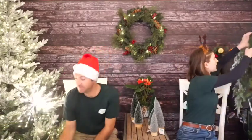And I also have some more simple garlands back here. We have this little guy, which are really great if you have a smaller space. I think that's important for people who live in apartments or don't have staircases and just want to line their doorways. Simple garlands are really good for those kind of things.